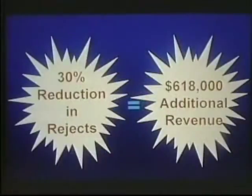Now, remember earlier I told you we had $1.2 million at stake on this project? Here's half of it right here. Half of it from implementing something that seemed obvious and something simple. But let me warn you, not everything that seems simple and obvious is going to give you a shift in your process that you like.